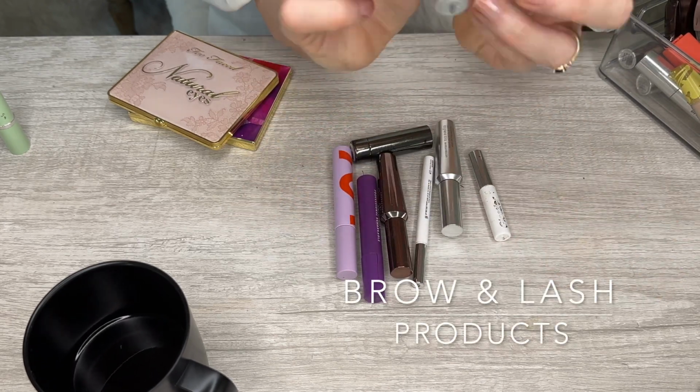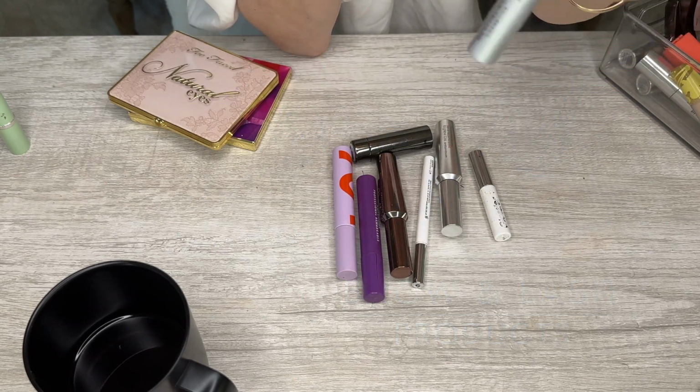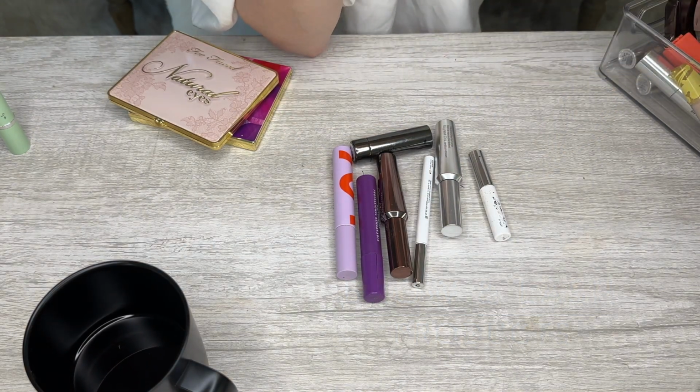This is my Revitalash Advanced Serum that I use every other night. I'm going to be keeping that, but I'm going to be putting it with my skincare. I'm not sure how it ended up with my makeup.